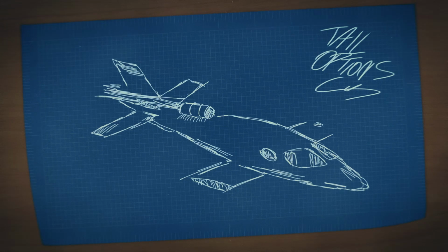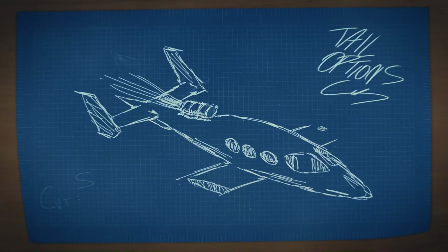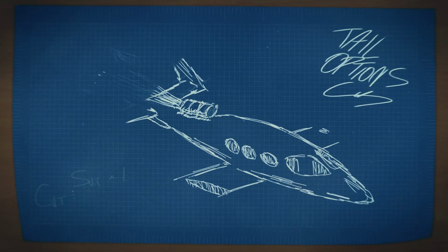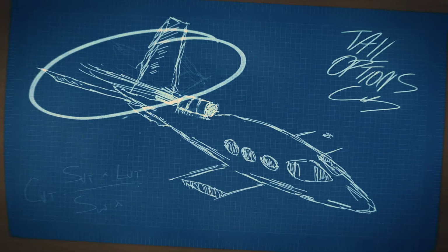But then you come to the tail. There are three options for the tail. You can blast the vertical. You can put on an H-tail, kind of like a helicopter. It's a T-tail, but two of them. The V-tail very quickly became just the obvious solution.